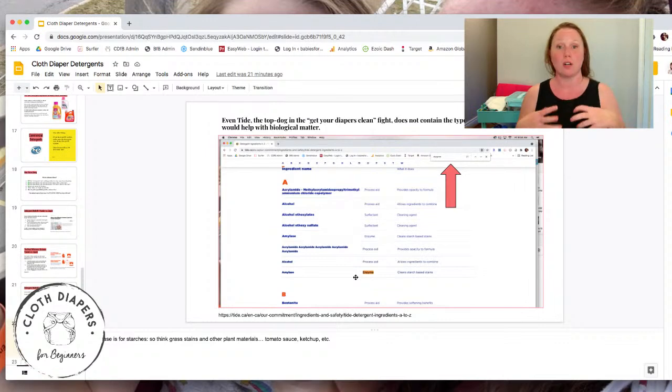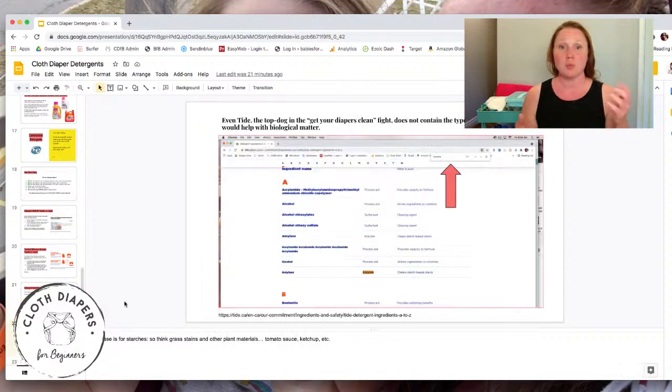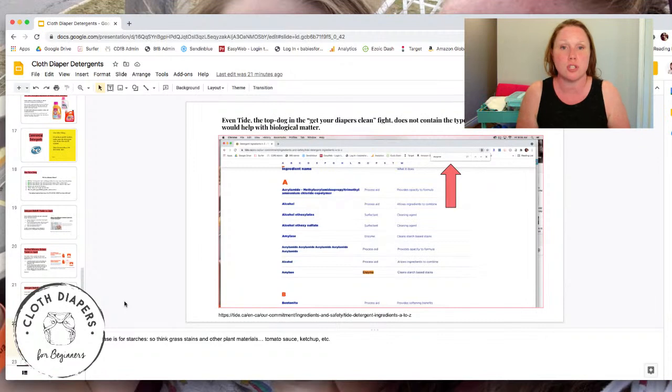Amylase is for starch, as we saw up here. Did I have that here? Yes. I don't know if you can see my mouse. So it breaks down starches. That's what amylase does. So that's why Tide says it's so great on grass stains and that type of thing, tomato sauce spills, those types of stains, because those are starch stains. Those are the only enzymes they have.